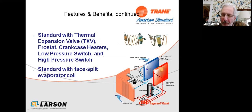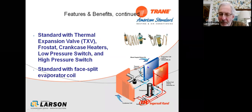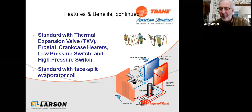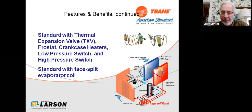But when we go into dehumidification, what we do is we bypass the condenser gas through this second condenser coil, and then we run the evap coil and the condenser coil at the same time. This evap coil is slightly larger than this condenser coil, so you can overcool a space if you're using this for dehumidification. I have seen cases where we've overcooled by 10, 12 degrees.